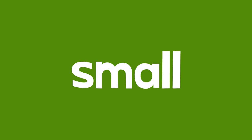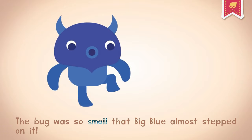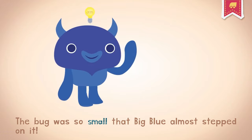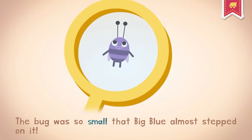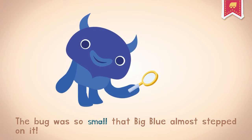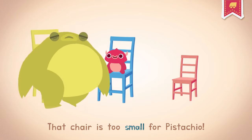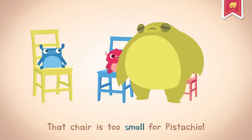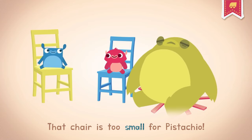Small. Something is small when it is little in size, like a mouse. The bug was so small that Big Blue almost stepped on it. That chair is too small for Pistachio.